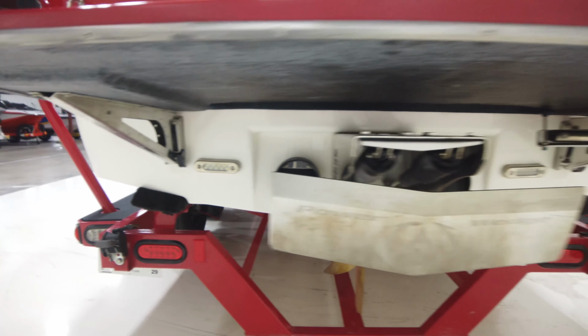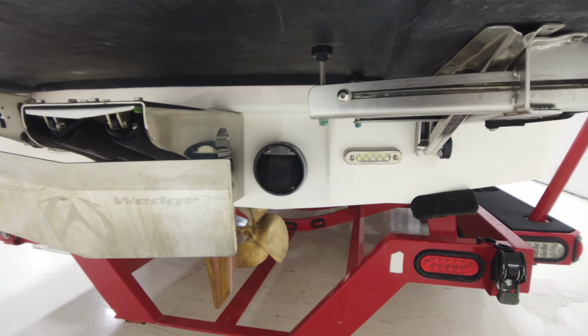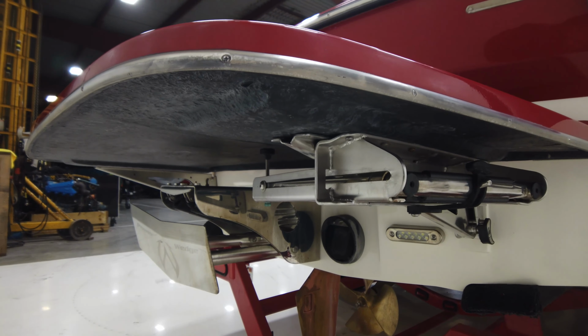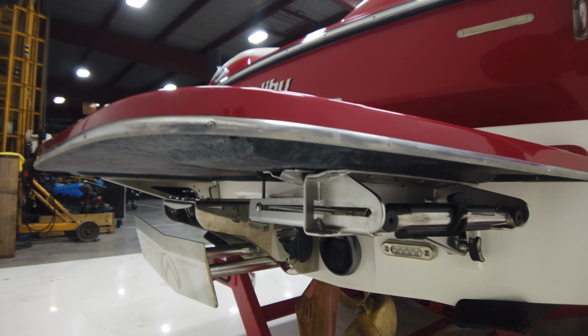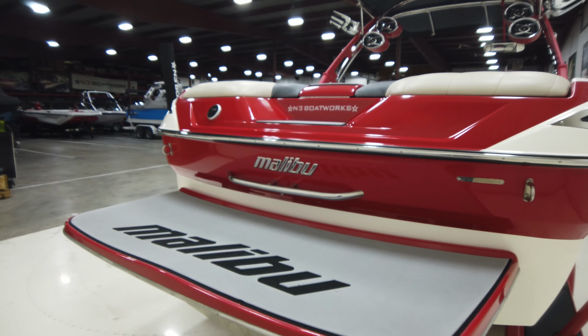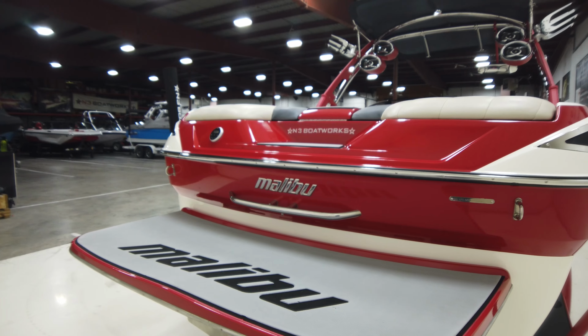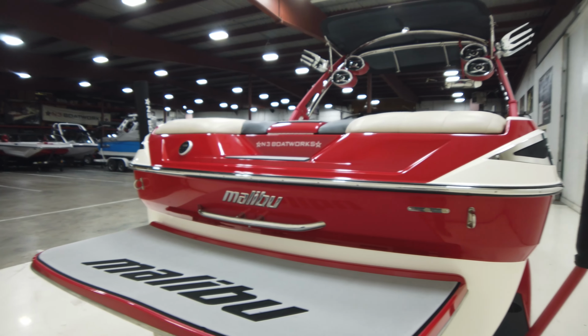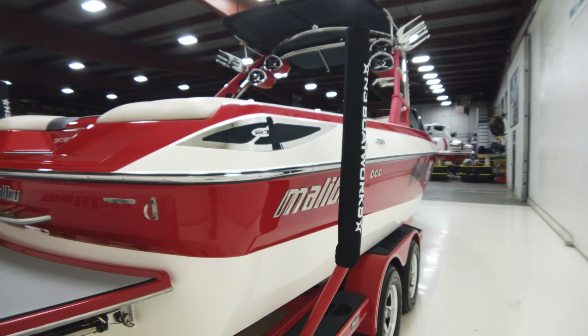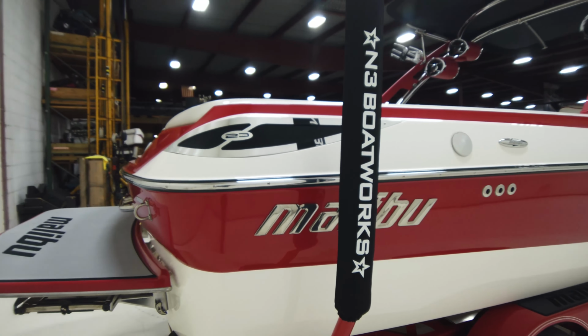There's a set of factory underwater lights on either side. Those are just in the clear. And then we have a platform-mounted ladder as well, which is great to have. Also have a transom stereo remote back here. There's also another transom remote on the back seat, which we'll see when we jump inside. But let's walk around the rest of the outside of the boat.